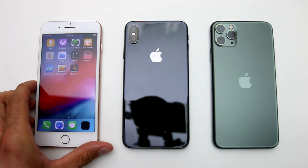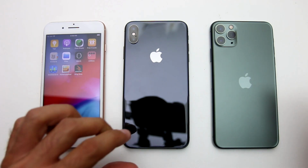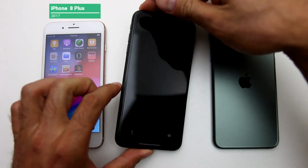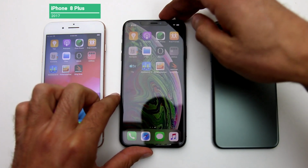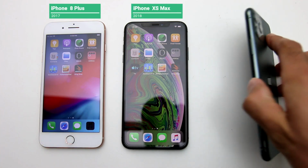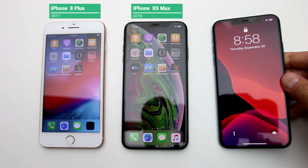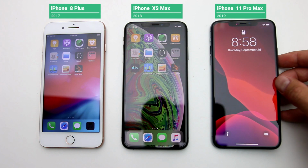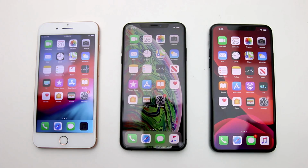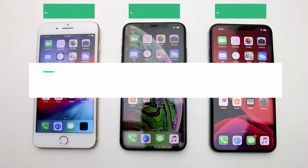The 8 Plus has the A11 Bionic chip, which is a great CPU, and that CPU will literally haul ass. This is the XS Max that has the A12 Bionic, and it will also perform extremely well. And this is this year's flagship, the iPhone 11 Pro Max that has the A13 Bionic.